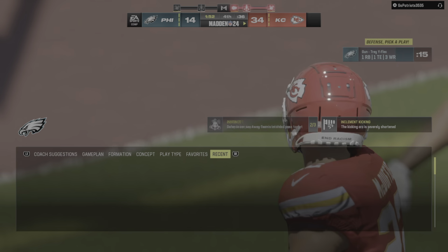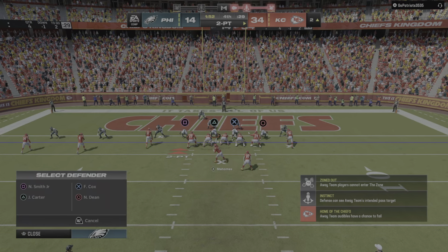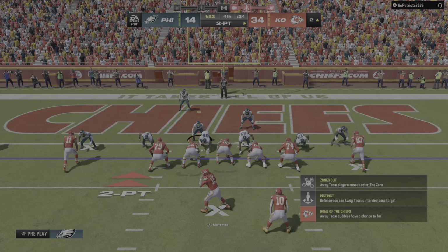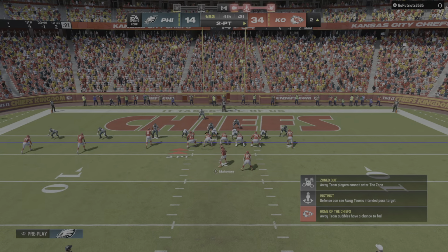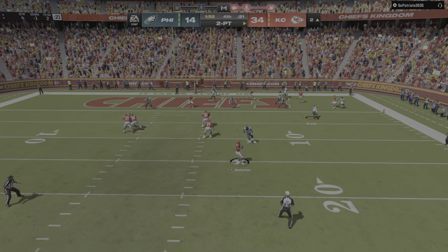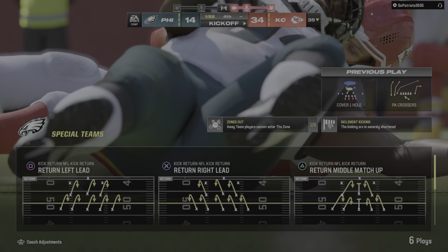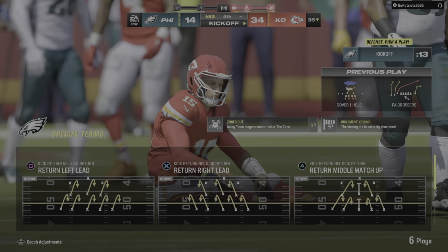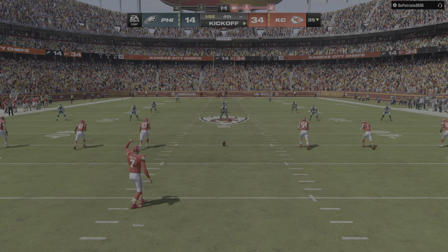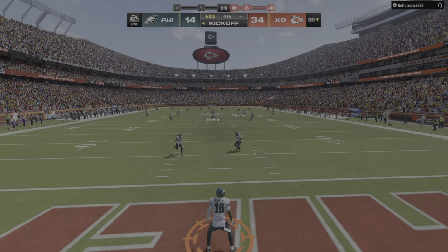Now Mahomes to the line as the Chiefs are going to go for the two-point try. So after the INT, here's Mahomes. And he's going to be taken down. It's a sack, and they fail on the try for two. So they'll get another shot on offense following that pick six, and now the kick is away.